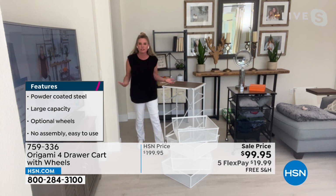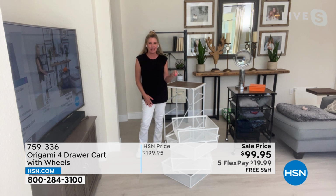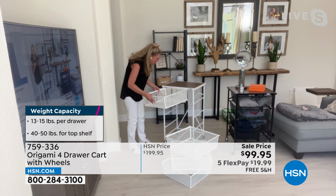I've stacked the drawers like this. They all nest. So if you aren't using it, it's literally like storing one drawer, but I want you to see the capacity that you're getting with this one. Each drawer is about 6 inches deep. It holds a ton of stuff, 15 pound weight capacity. Slide those drawers in nice and easy.